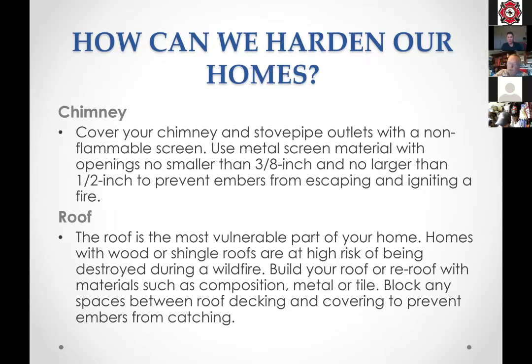You also want to make sure that you block the spaces in between the roof decking and the covering, because embers can catch in there. And this theme is going to be very consistent throughout the presentation: where can embers collect? And Chip actually had a really good point. If you want to tell them about how you figured out where embers collect.